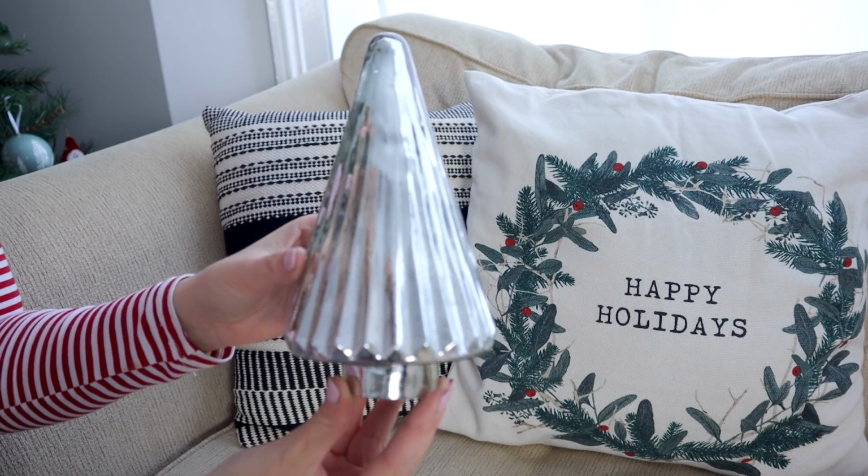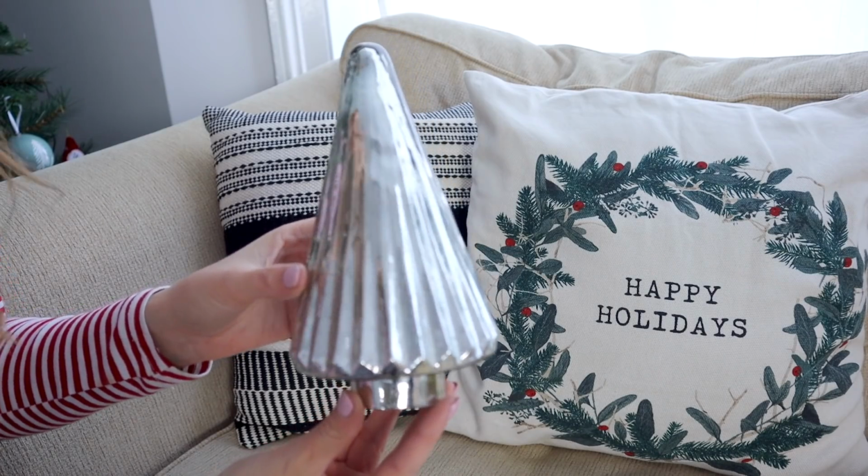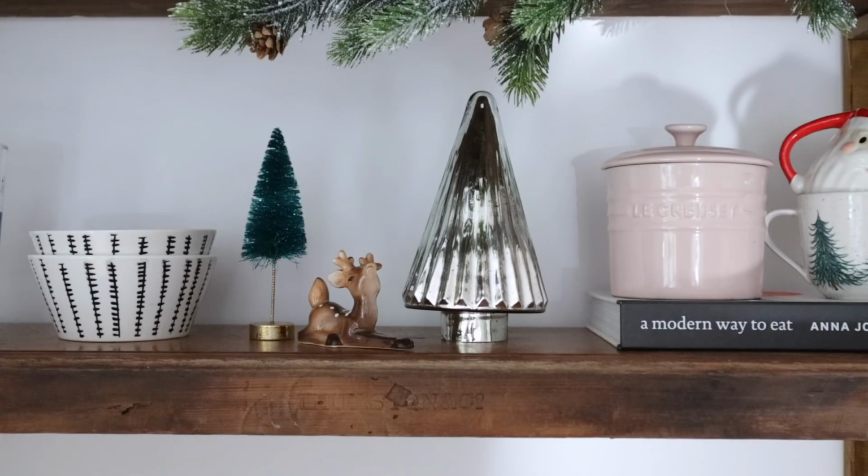And then they've got these Mercury glass Christmas trees. They look a lot more expensive than £1. If you're going for a very minimal Christmas, this would look really nice. And there's a hole in the bottom. Although they don't have a light inside, you could put some of those little string lights in there. And I think it would look really nice and glowy in the evening.